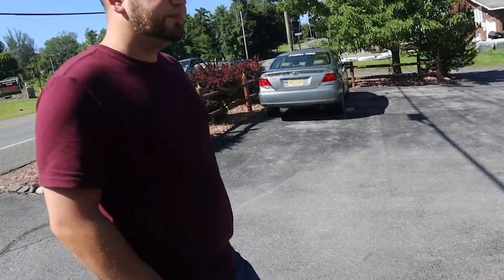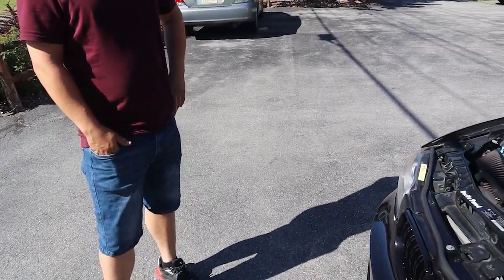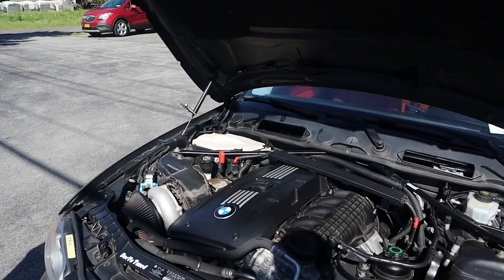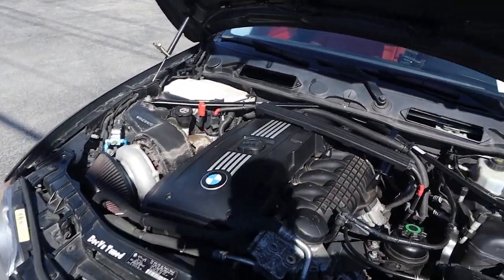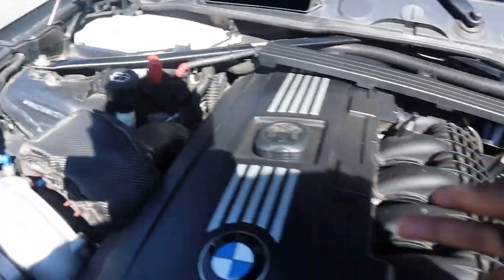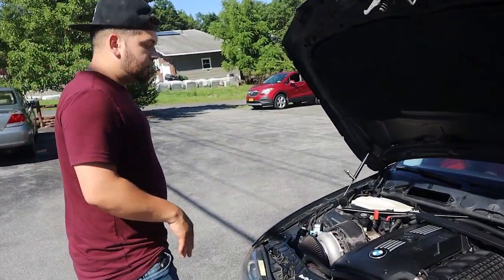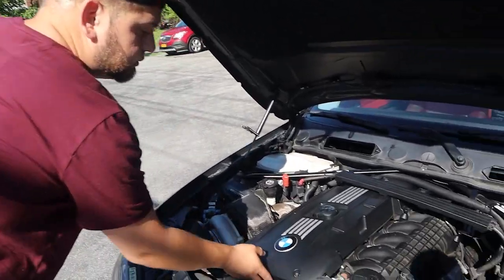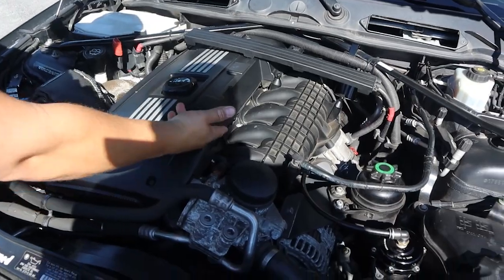I don't really know much about BMWs. I've always been the Japanese guy. But how it's set up in here, what is the hardest thing to get at? On mine, the spark plugs are one of the hardest things to get to, and a lot of people complain about it. Are spark plugs easy to get to on this? It's right under this cover. The hardest thing to get to is probably the fuel rail right now.